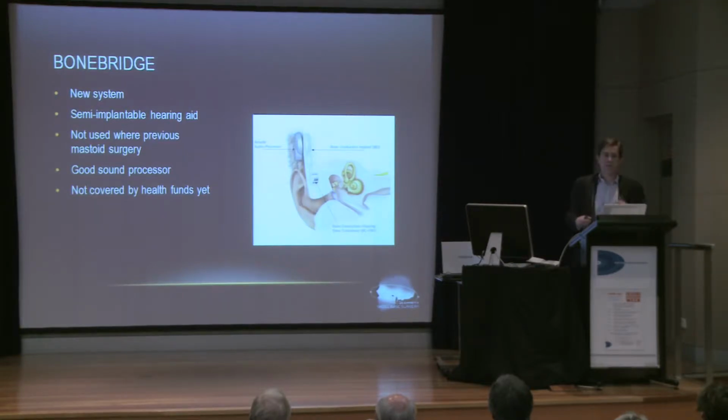So this is what we call a semi-implantable hearing aid, a bit like the bone anchored hearing aid. Part of it sits under the skin and part of it sits on the outside. It has a good sound processor. It has some limitations. For example, if you've had mastoid surgery or major ear surgery, you may not be able to use this device. And unfortunately, because it's quite an expensive device, it's not being covered by health funds in Australia, and we'll have to wait and see whether or not that happens. But it is a new device, it is around on the market. There's just not as much experience with this device as there is with bone anchored hearing aids.